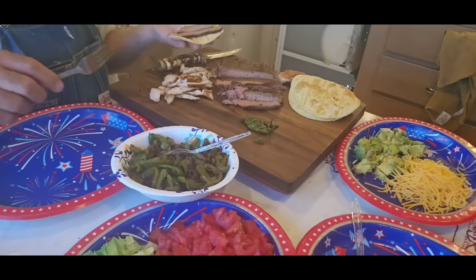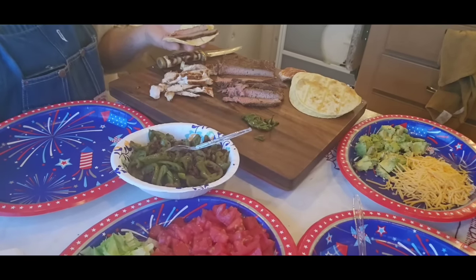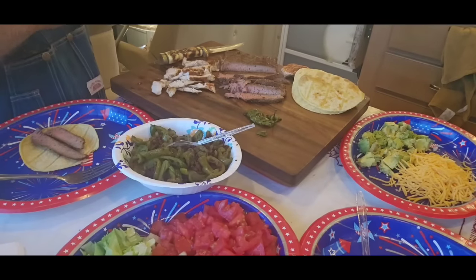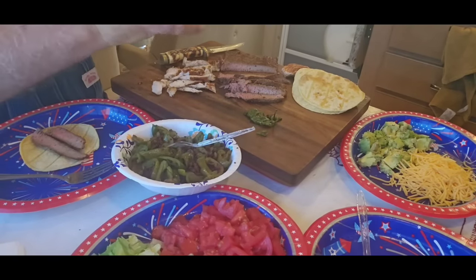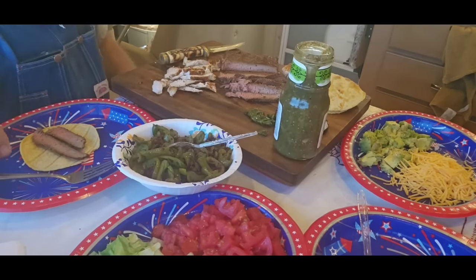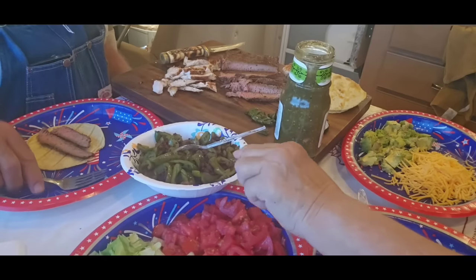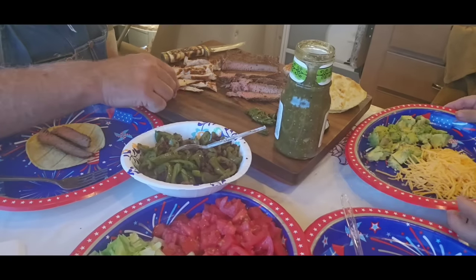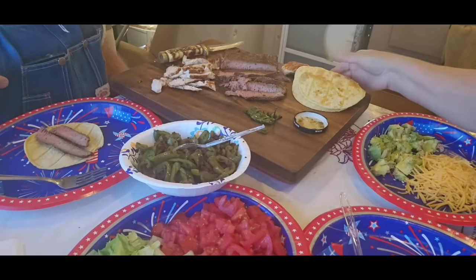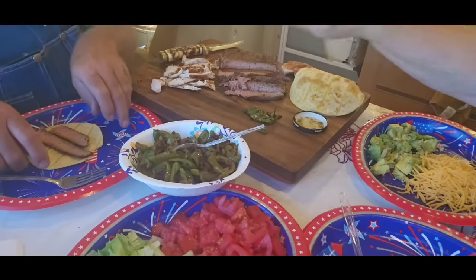Y'all hear something loud? It's the air conditioning, and I'm telling you, we ain't gonna sit in here without it. We got a little bit of salsa verde to put on this. I've got tomatoes, some lettuce. This is a chorizo, and I found some bell peppers that I had brought. I sauteed them up. We got some avocados and some cheese. Our corn tortillas. Danny sliced up the flank steak and the chicken breast.